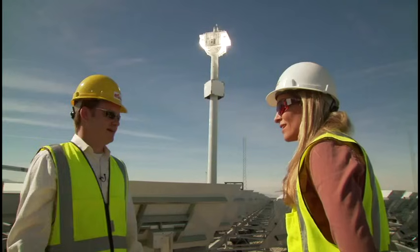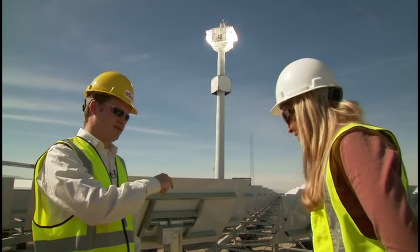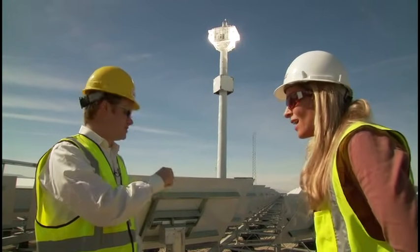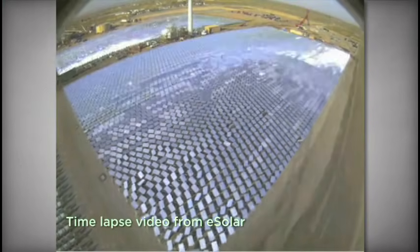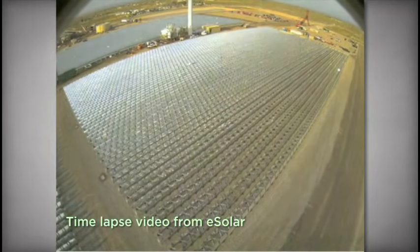What's that noise I'm hearing? It's like a subtle hum? That little hum is actually the mirrors, the motors in the mirrors actually turning them slightly. Each of the mirrors moves about 2 or 3 times a minute. Actually, if you look carefully, you can see this one right behind us moving right now.